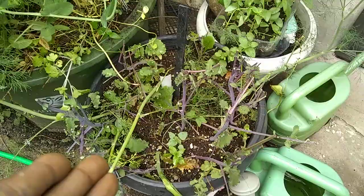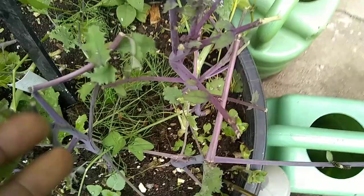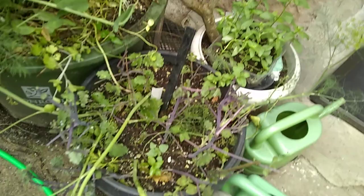Why is it walking this way? Anyway, yeah, this is some more kale. It was looking delicious and gorgeous, and I was going to pick it probably today. And the groundhog came and just had a good old feast. I think I'm going to ask my son to help me put this container up on the wall.